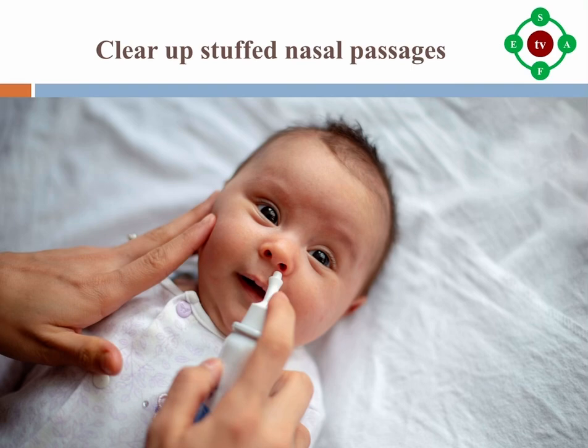Another option is using a saline nasal spray or drops, which makes thin mucus easier to blow out or remove with a bulb syringe. This is especially helpful before feeding and bedtime.